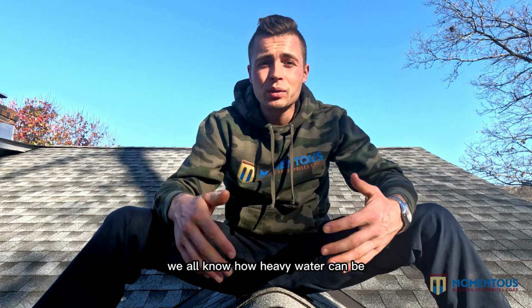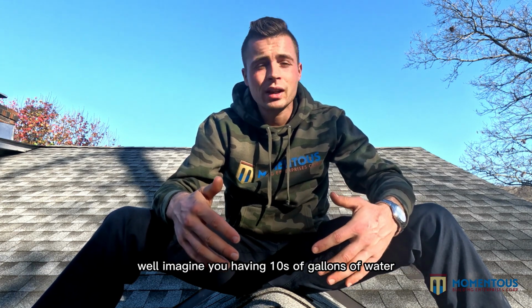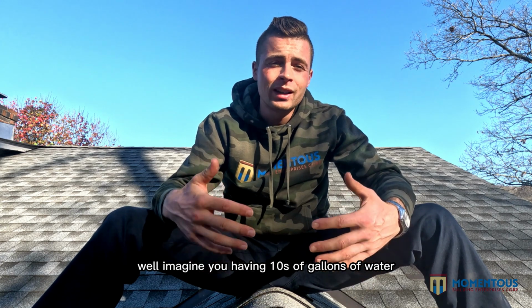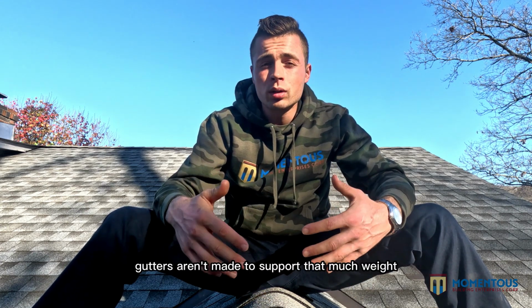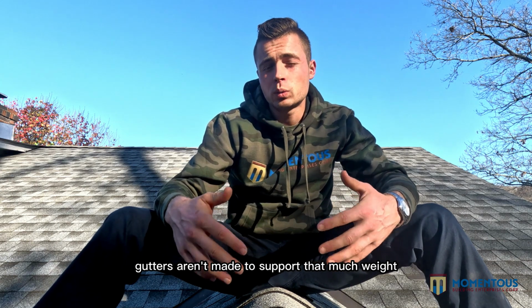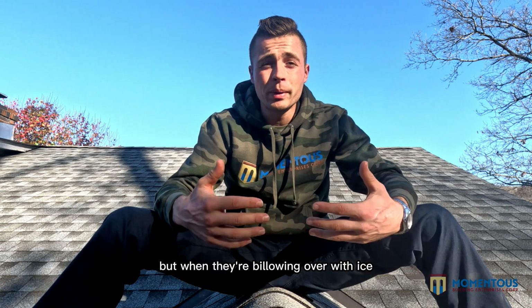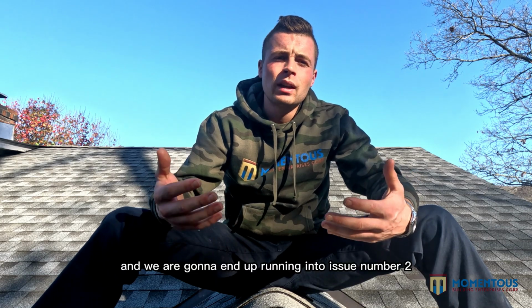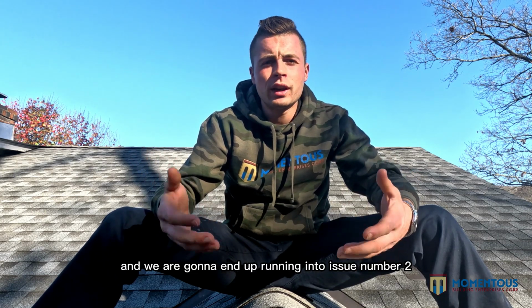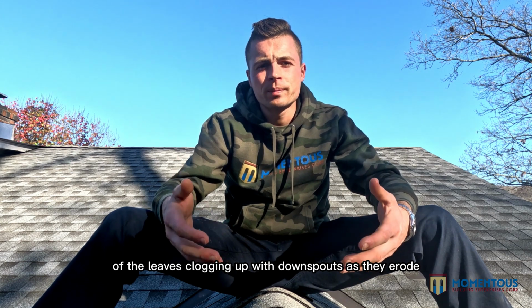We all know how heavy water can be if you just pick up a gallon of water at the grocery store. Well, imagine having tens of gallons of water in the form of ice sitting in your aluminum gutter. Gutters aren't made to support that much weight. They're made to support some ice, some load, but when they're billowing over with ice, that's an issue. And then, in the summer as it goes along, you're going to end up running into issue number two of the leaves clogging up your downspouts as they erode.